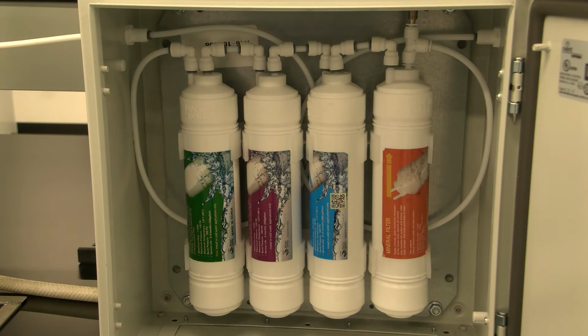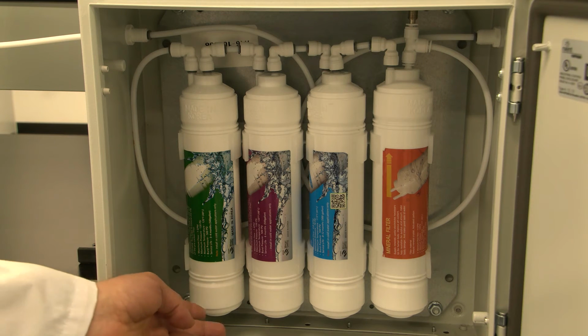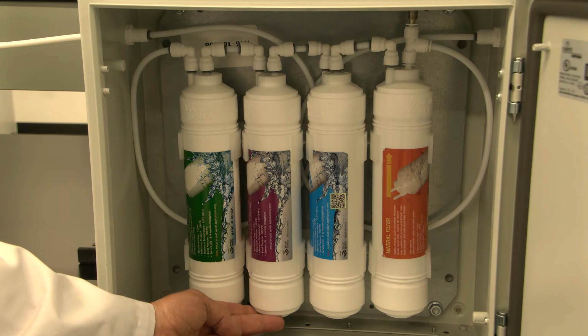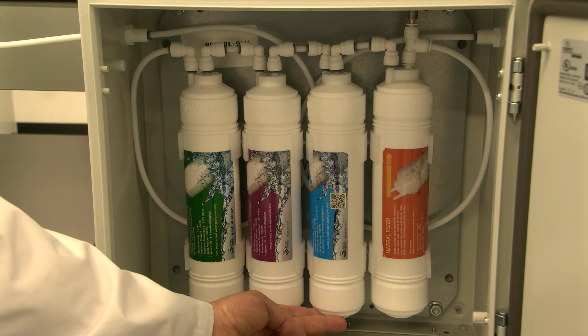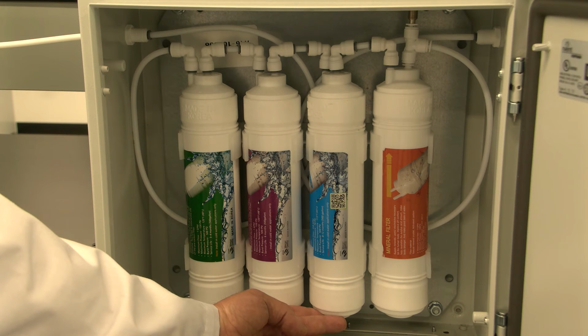As I mentioned, the water enters the cabinet after the coarse sediment filter. It first passes through a fine sediment filter that removes rust, soil, and sand. Next, it passes through the pre-carbon filter, which removes chlorine and organic chemicals. It then passes through a membrane filter that removes waterborne organisms and harmful organic chemicals, including 99% of norovirus.